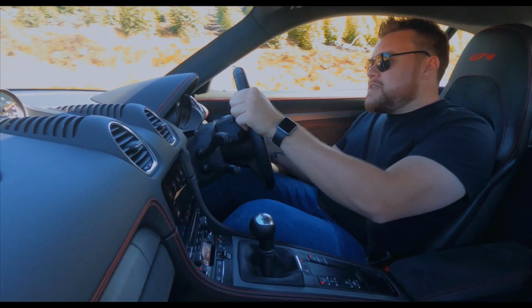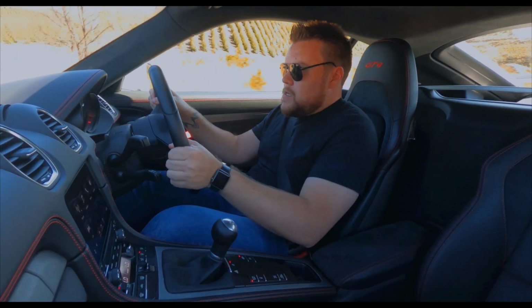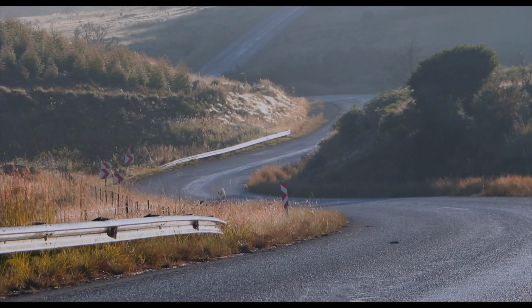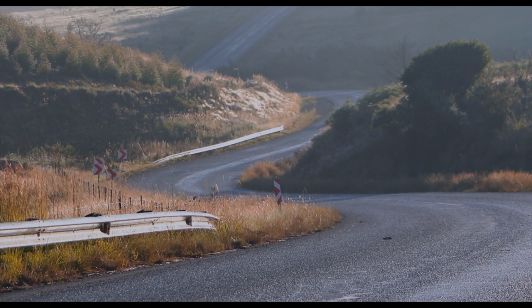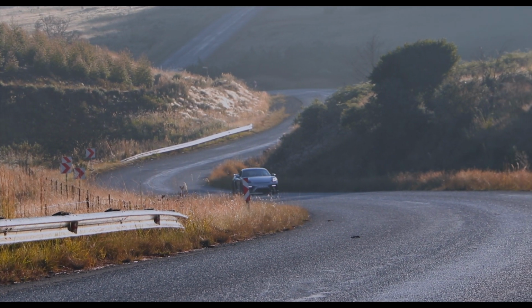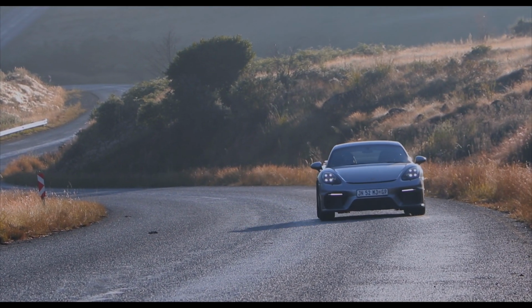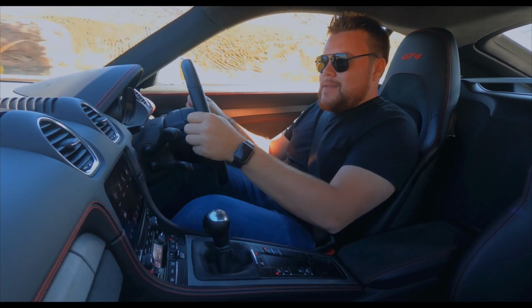So many cars these days, you sit in. This one you become a part of. That is the difference.